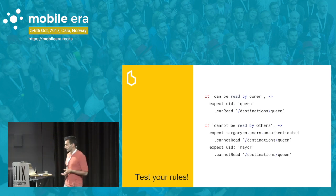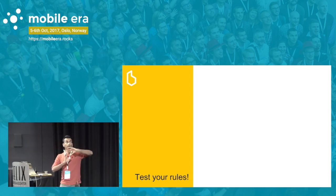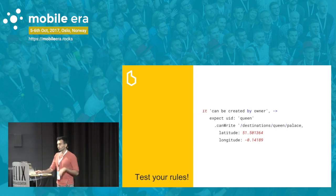So Targaryen is really simple. You just say, here's my rules file. It's just a big, giant JSON structure, basically. And then here's the data that I want to set in my database, and then we can just write expectations saying, if I'm not authenticated, then I can't read this path at destinations. Super simple. And then you can start writing all of your rules like that.